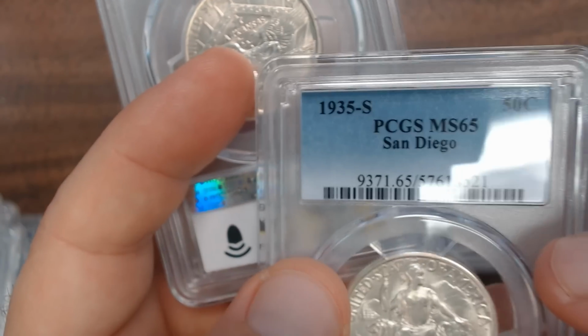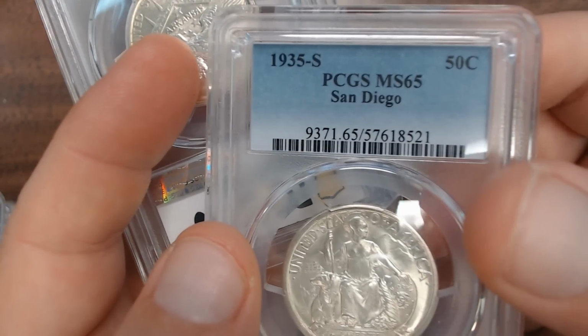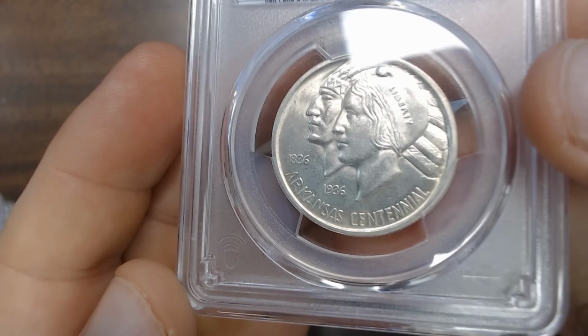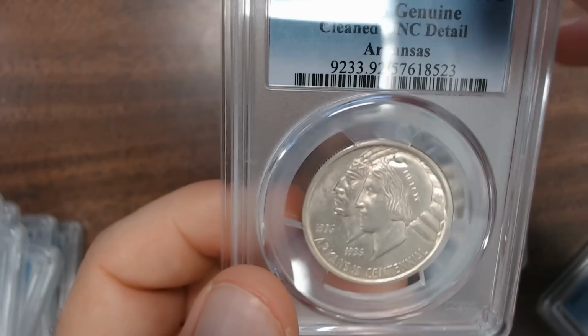And so this one is the San Diego, Mint State 65. And this one here received the genuine Unc Details, and it's the Arkansas. They're both nice coins, but I want to show you something here that's interesting.